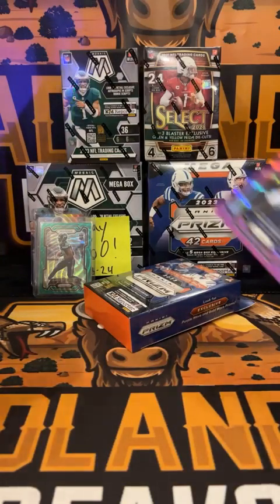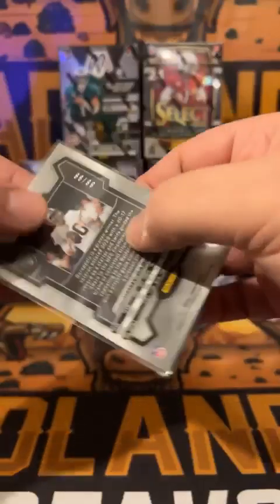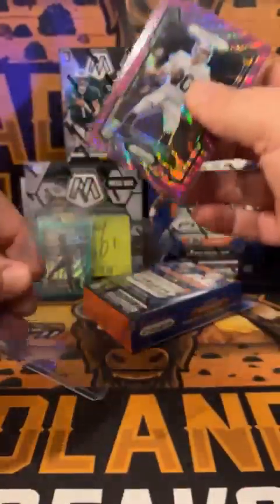What is the Jimmy number? It is not, pretty sure it's 99 for the Raiders. Let's take a look, see. 66 out of 99 for Jimmy G.